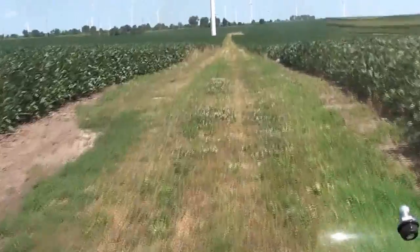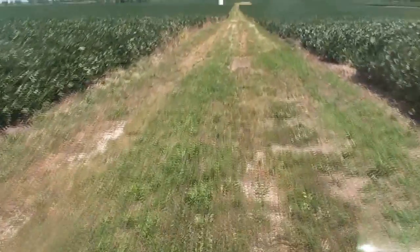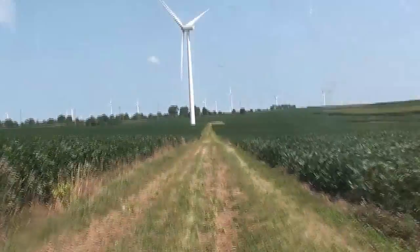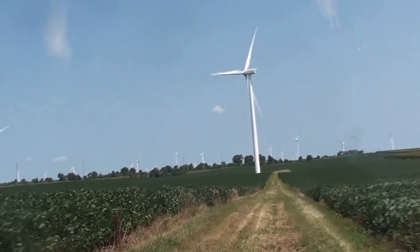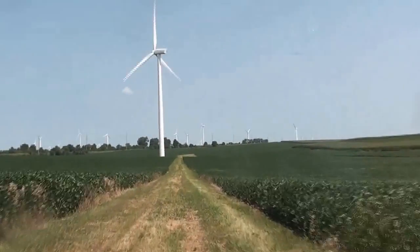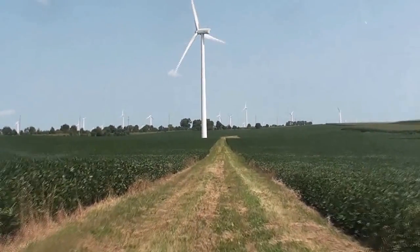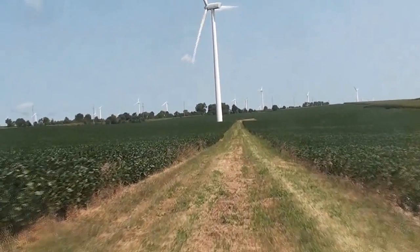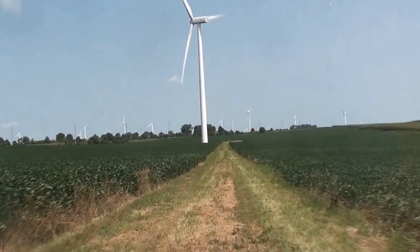Okay, we're back in the Gator, and we're going to take a little ride down there. Between the crops here, we got soybeans on each side. We'll go right up under this windmill. How many windmills in this area, Dwight, do you know? About 50? I think in this group here, there's two groups here. I think in this one there's 40, 46, something like that. And I think 60 or so in the group north of here.